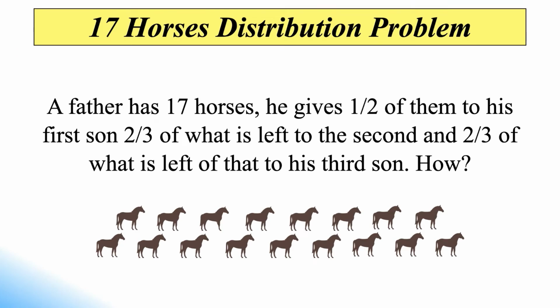A father has 17 horses. He gives half of them to his first son, 2/3 of what is left to the second, and 2/3 of what is left of that to his third son. Can you tell how many horses each son gets?